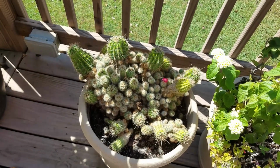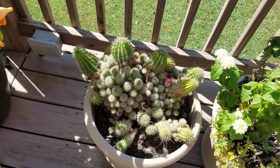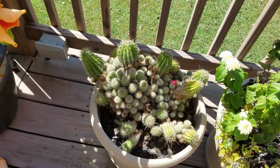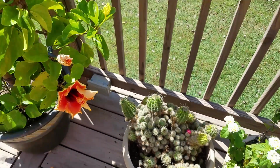The same thing with this cactus here, and I do love cacti. This actually belonged to my Aunt Verna. She was extremely dear to me, and every time I water this cactus, and I really don't water it a lot on the outside, but in the winter when I water it, I'm always thinking about her.